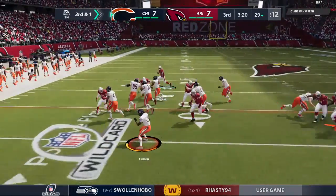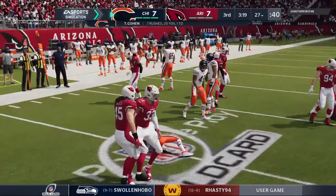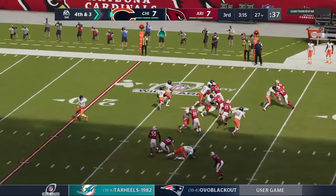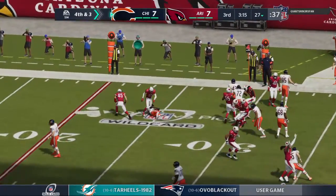Try to run for it with Cohen. And they take him down, losing yardage back at the 27. He lost 2, and it brings up 4th. This defense is just flat getting after it. They have not given up much of anything in the run game. Case in point right there.